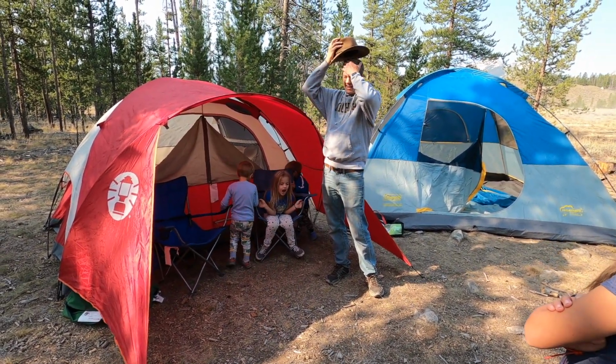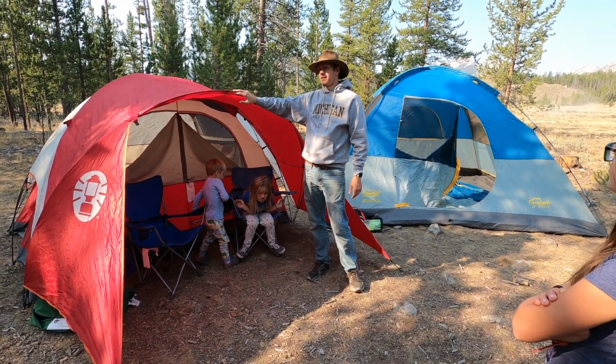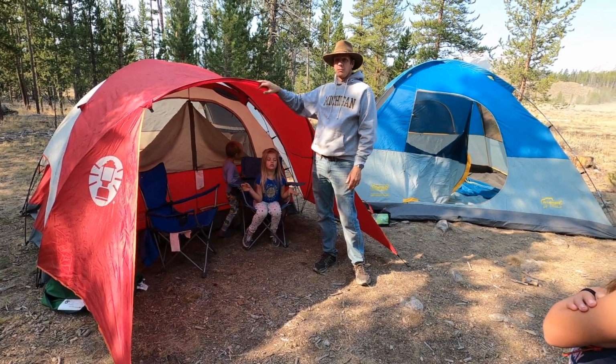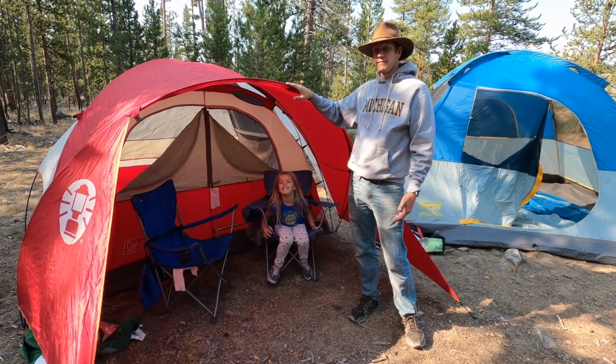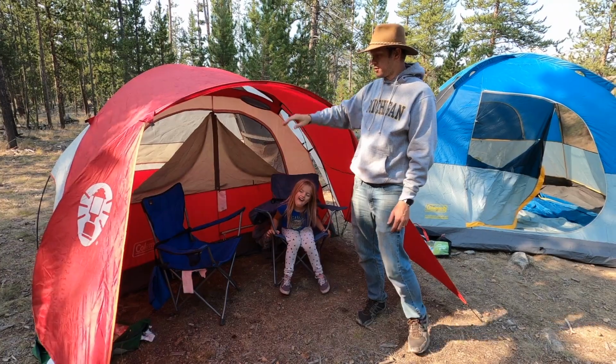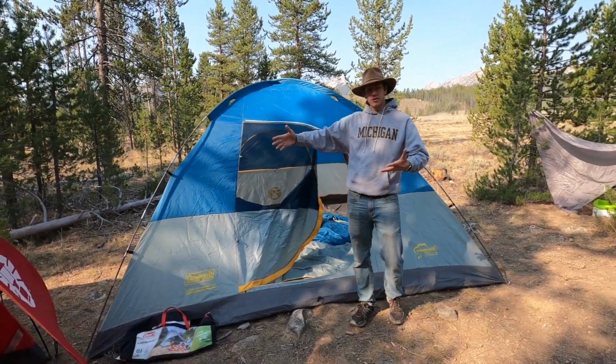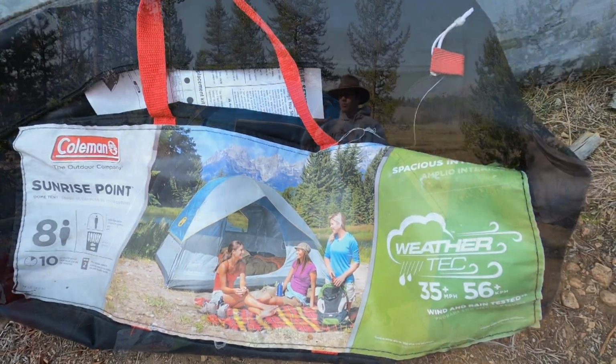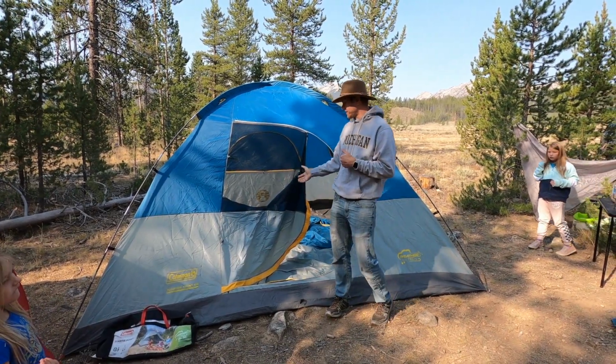Let's see, so we've had it since 2008, and there's only one hole that I know of on a seam, and we've put it through the ringer. Coleman, can't say enough good things about Coleman's tents. They did a good job. Since we love that Coleman so much, we bought another Coleman, but we did learn a few things that we liked really well about that one that we didn't like about this one.